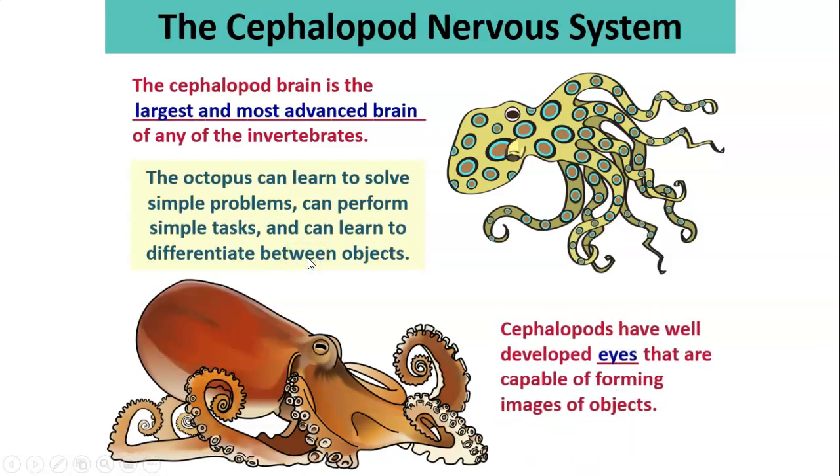Cephalopods also have well-developed eyes, which is different. Gastropods and bivalves, their eyes are not that developed. So these eyes are capable of forming images of objects.